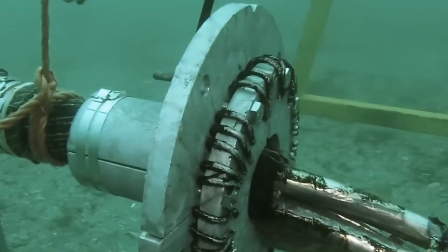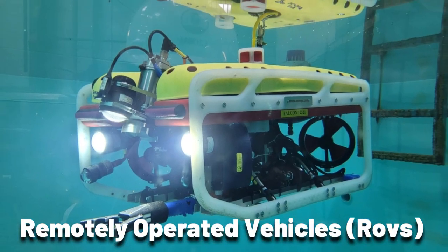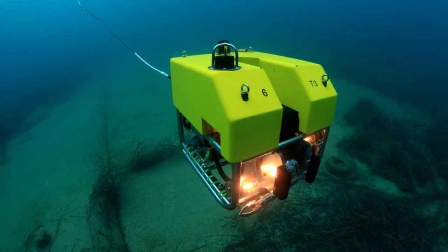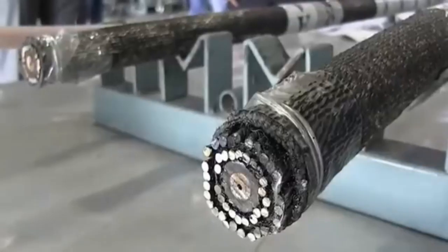Next, DC supply is released into the cable from both ends. The current is turned off, and remotely operated vehicles, ROVs, are sent to the bottom of the sea at that location. With the help of ROVs, the physical cable is first unraveled, then brought up to the vessel. The damaged section of the cable is cut, and another section is inserted.